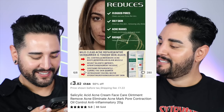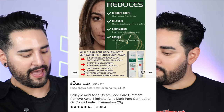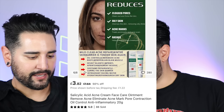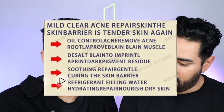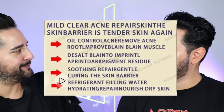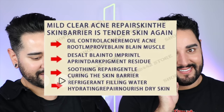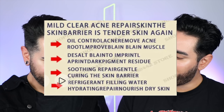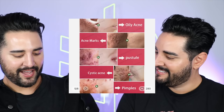Chapeau. So this is the Salicylic Acid Acne Cream Face Care Ointment. Remove acne, eliminate acne mark, pore contraction, oil control, anti-inflammatory. Helps prevent future breakouts, acne marks, oily skin, clogged pores. Oil control acne remove as one word, and that's an ingredient. Oh, it's a different language. Hydrating, repair, nourish, dry skin. No, I've just forgotten to put gaps in between the words. So what's that ingredient? All right. Okay. Here we go.